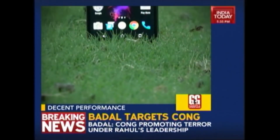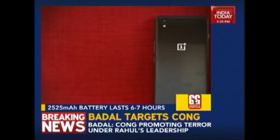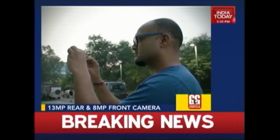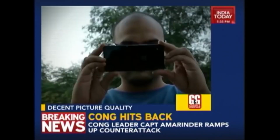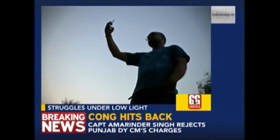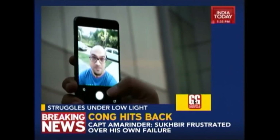In terms of life, the 2525 mAh battery on board will get you through a single day without trouble. The 13 megapixel camera here is nowhere close to the OnePlus One or the 2. It clicks good pictures in good light but then falters in low light. The X is fine for casual snaps so long as you don't expect too much. And the front 8MP camera gives you those default beauty mode pictures which look good.